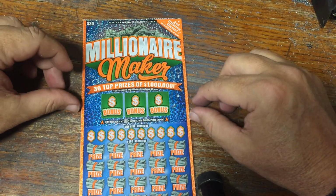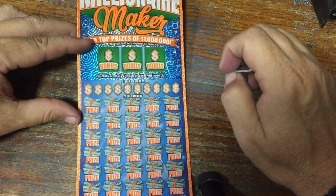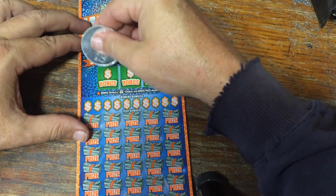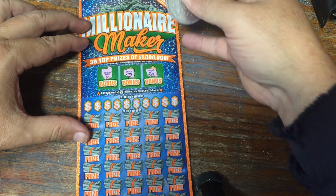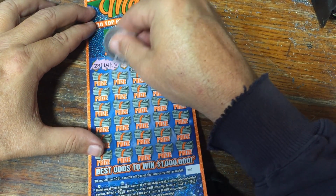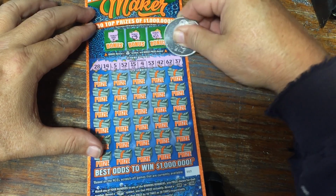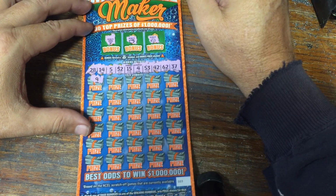Alrighty, ticket number 3 out of the pack. This is a big $30 millionaire maker. At the top, we need a bag of cash and a bonus. Down at the bottom is matching numbers, stack of cash, 10 or 20x multiplier, or this ticket can give you a big $200 burst. Alrighty, nothing in the bonus. We're looking to match up 28, 14, 5, 52, 15, 4, 53, 42, 62, or a 37. Come on, big old $200 burst.